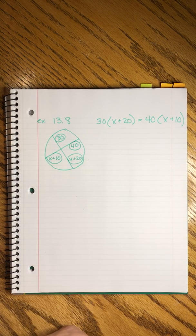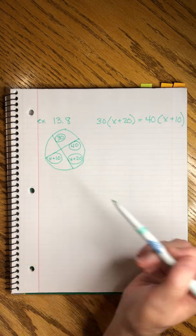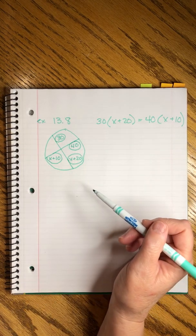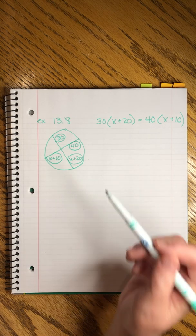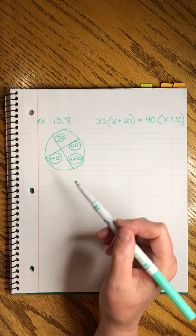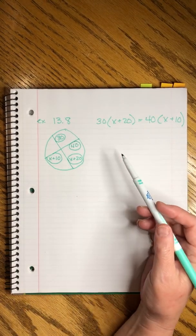Let's take a minute and let that soak into your brain. That is not intuitive to me. I would not think that multiplying these would create an equality. That doesn't really resonate in my brain as something that's logical. So I don't know how you feel, but take a second and just let that soak in. And then you'll see that the algebra to solve it is NBD.